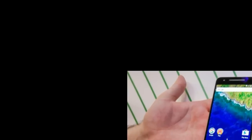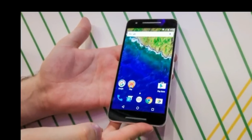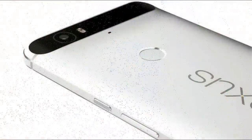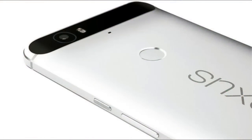We think that the Nexus 6P is the ultimate smartphone, but we're sure Apple would disagree. Surely its iPhone 6s Plus is the ultimate in smartphone style and technology? There's only one way to find out, and that's to put them head to head in a Nexus 6P versus iPhone 6s Plus comparison.